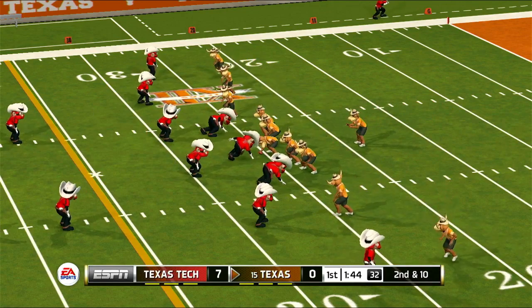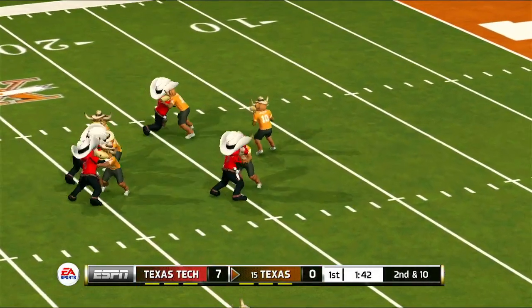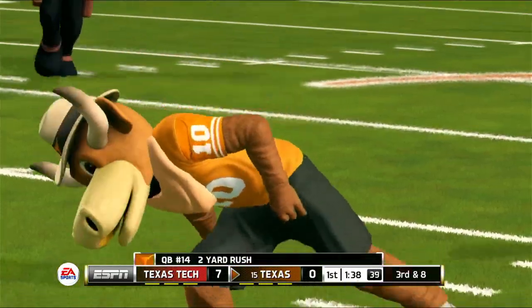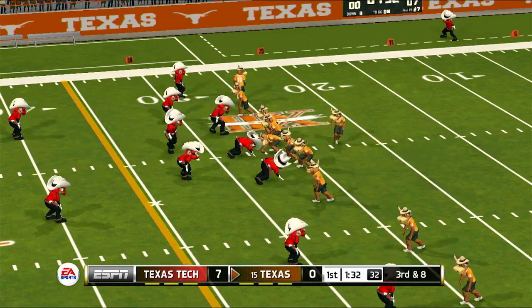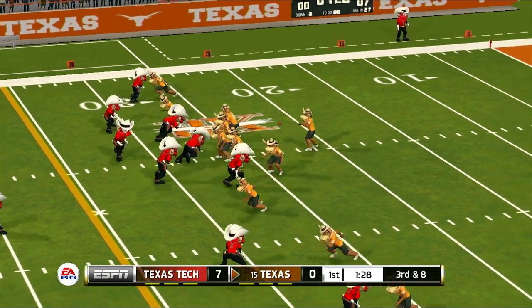Second down, 10 to go. Ball on the 25. They spread the field in the gun with five wide receivers. He's taken down at the 27. Gain of 2 yards. Third down. Five wide. Go, kill, kill, kill. 3-9.